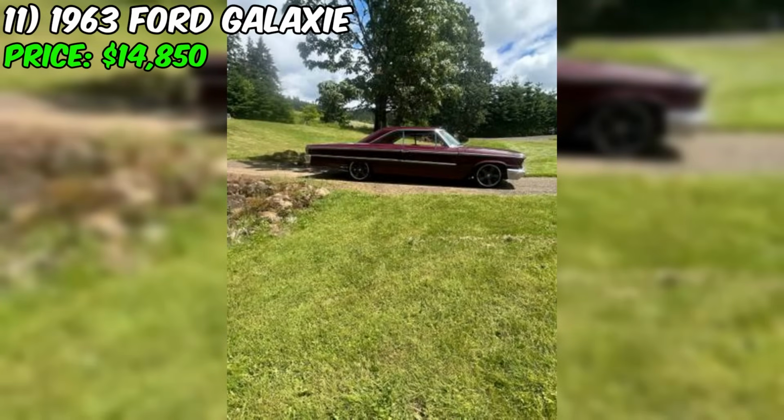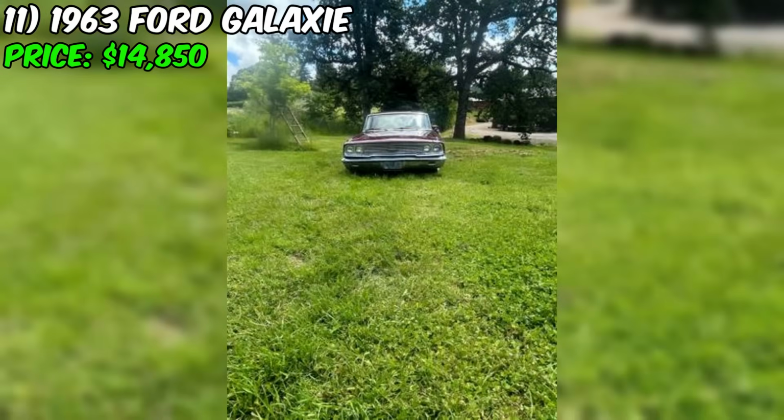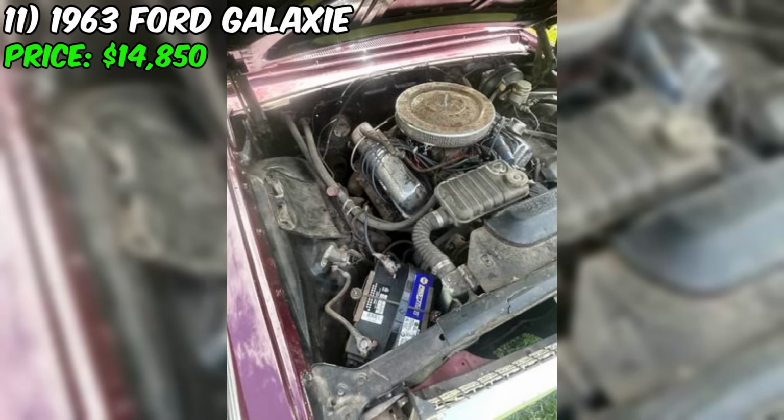At the end of the day, this 1963 Ford Galaxy may not be a flawless show car, but it's a solid, well-maintained classic that's perfect for cruising, car shows, or just turning heads around town. And with a price tag of $14,850, it's a pretty sweet deal for a piece of American automotive history.